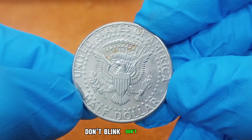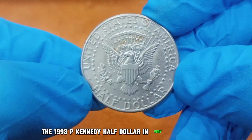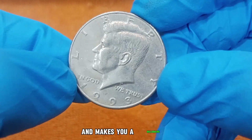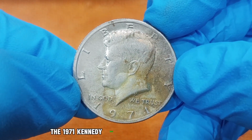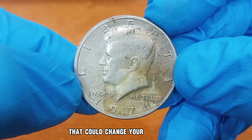Don't blink. Don't hesitate. The 1993 P Kennedy half dollar in very fine condition could be the one that makes history and makes you a millionaire. Next up, the 1971 Kennedy half dollar with no mint mark, the rust-colored titan that could change your life forever.